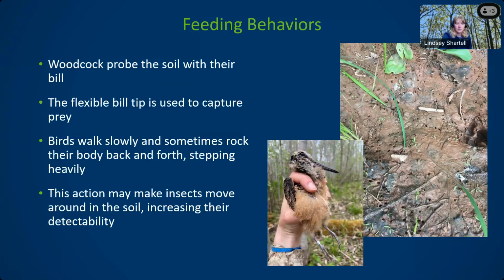Woodcock feed by probing the soil with their bill. The flexible bill tip is used to capture prey. At times, birds walk slowly and rock back and forth, stepping heavily. You have likely seen videos of the woodcock bob or woodcock dancing. This action is thought to make insects move around in the soil, increasing their detectability.